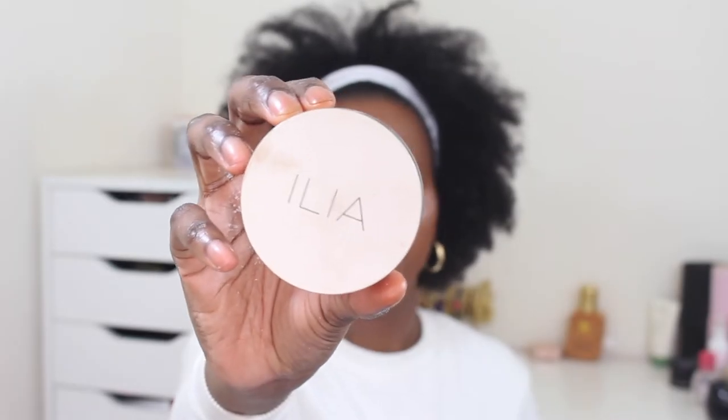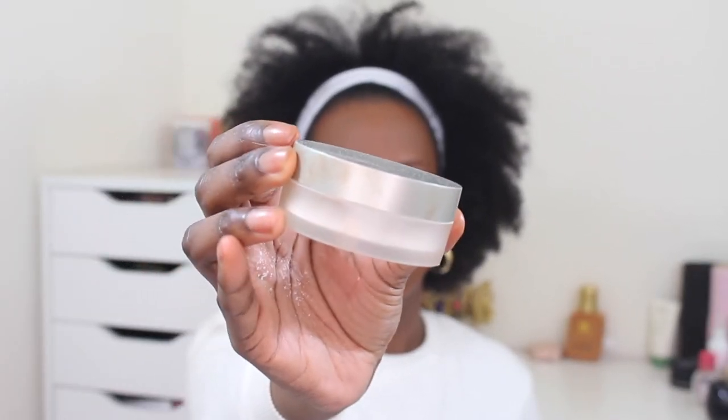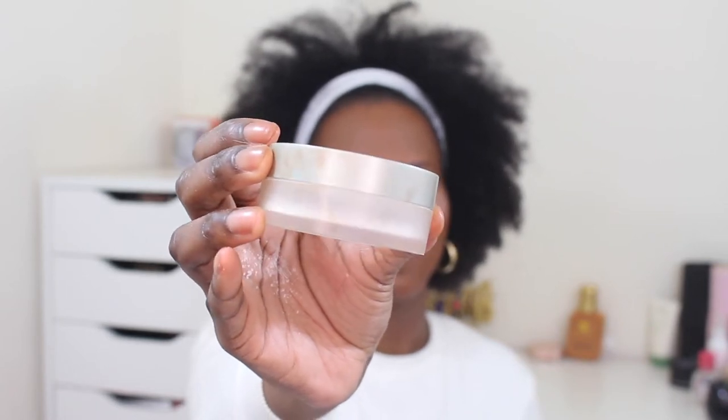For the powder, I'm going in with the Ilia Soft Focus Powder. This is the Fade Into You Soft Focus Powder. I love this powder, and I've been using it, not for years, but consistently for the past year and a half. It is one of my favorite powders.